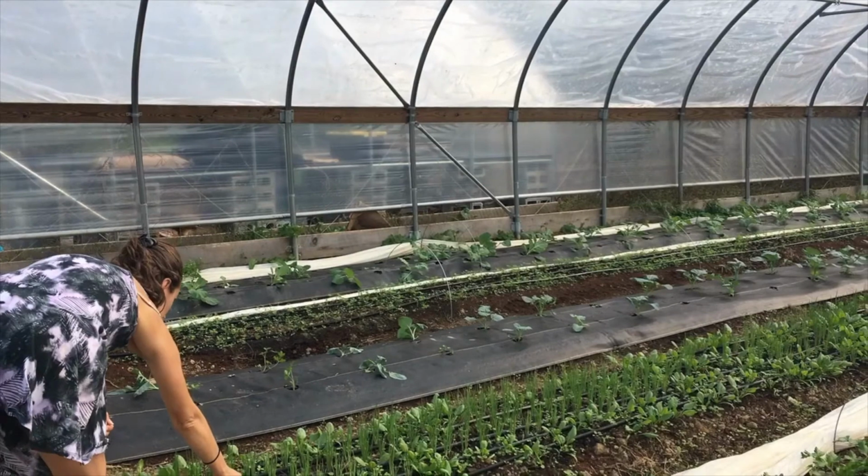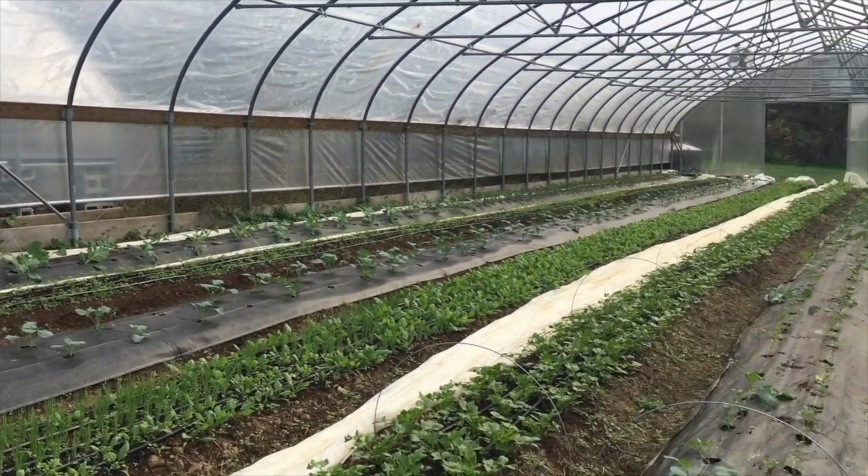Yeah, here we mainly focus on season extensions, so we have 3 high tunnels, which gives us the ability to grow year round. But in the summertime, we focus on tomatoes and heirloom tomato stuff that can be protected and grow a lot better under cover than outside. And then in the wintertime, some of our bigger crops are root crops like turnips. Carrots are a really big one for us, and also salad mix. So we do a cut and come again lettuce.